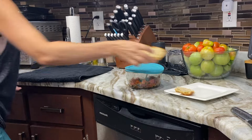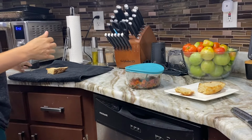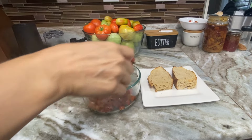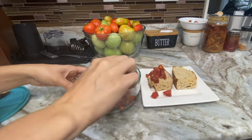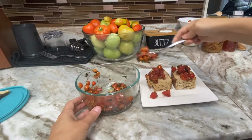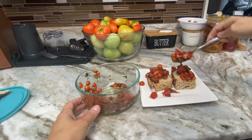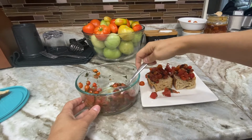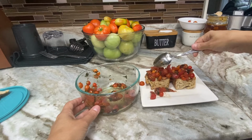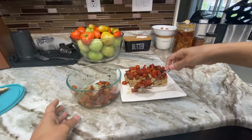Now I have some sourdough bread I made, an artisan loaf, and I toasted a few slices in my little Bravo oven. All you have to do at this point is simply top the toast with the tomato mixture. It has this kind of acid with the balsamic and the tomatoes, especially these tomatoes, because they have a really intense burst of flavor. Then you have that garlic, and the basil really shines and soaks into the bread, and it's just amazing.